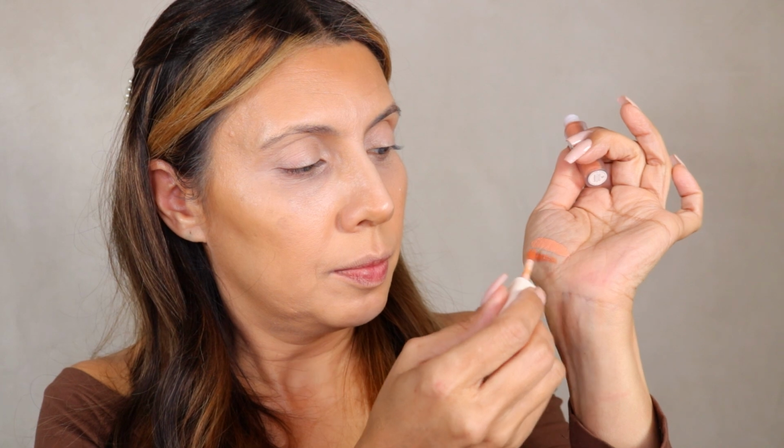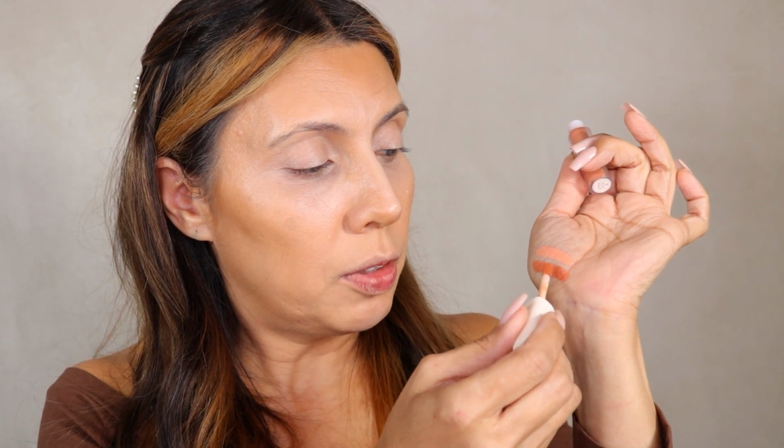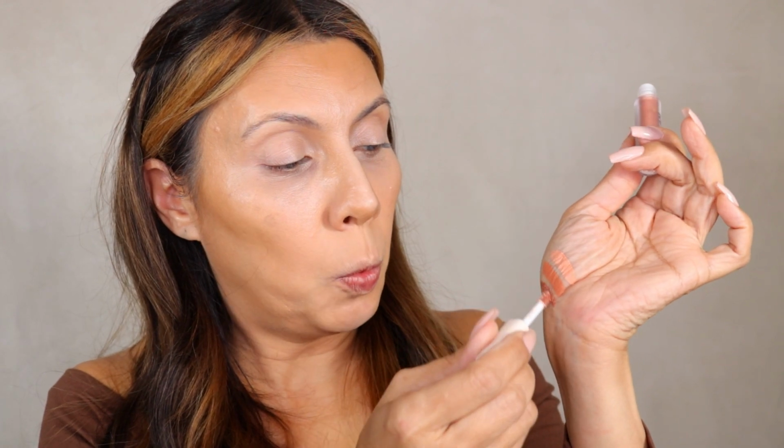Maybe on the hand. Very soft on the skin. And this is kind of glittery, shimmery. Oh wow, this is so pretty. Feels really refreshing on the skin. How beautiful they are. Oh, look at this. It turns into a powder.